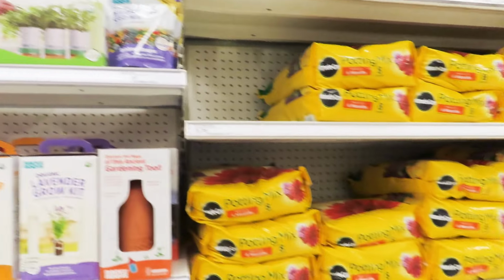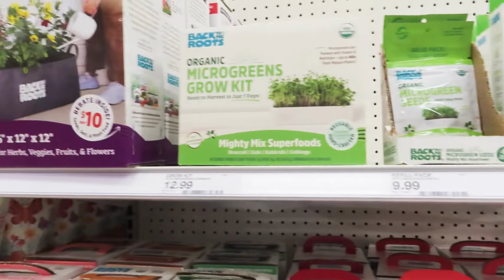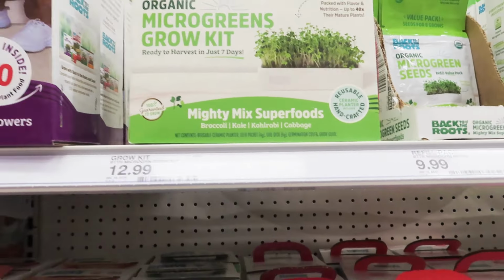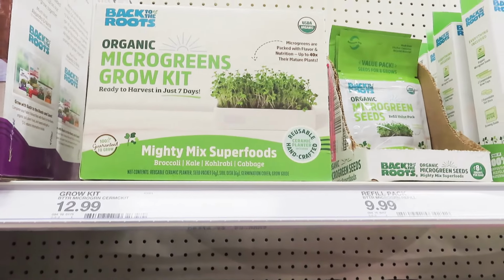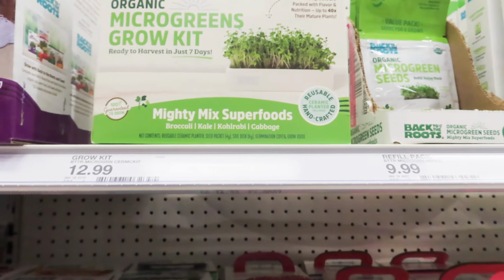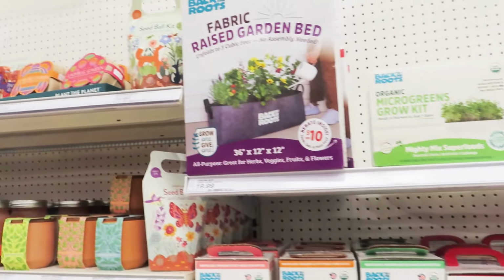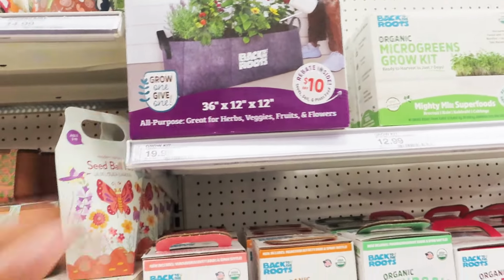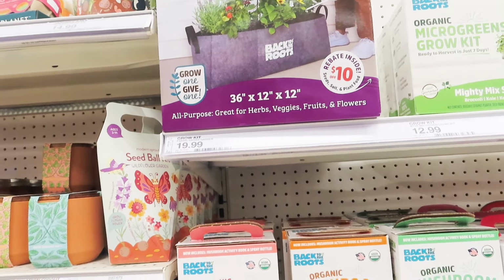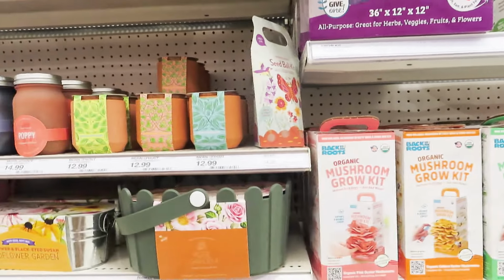Okay. Kitchen herb set, microgreens grow kit. Let's see. Ready to harvest in 7 days. That's their growing broccoli, kale, kohlrabi, and cabbage. Ooh, that makes me want to get that. And then y'all know I did the grow bags. They were good. I just don't like the algae stuff, how it grows on them. But that's for mainly most grow bags.